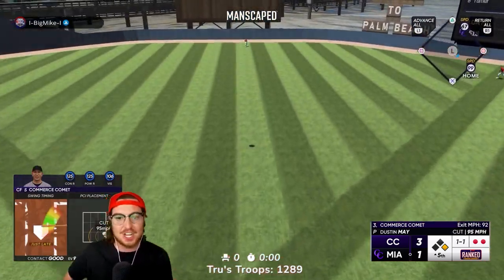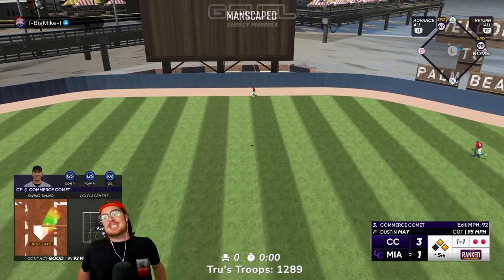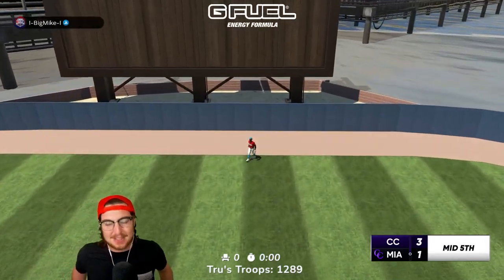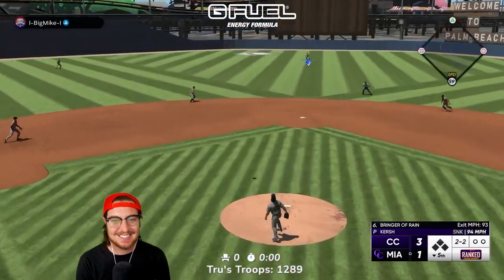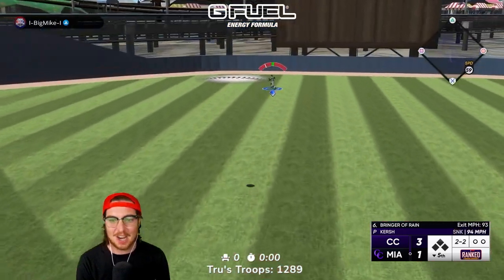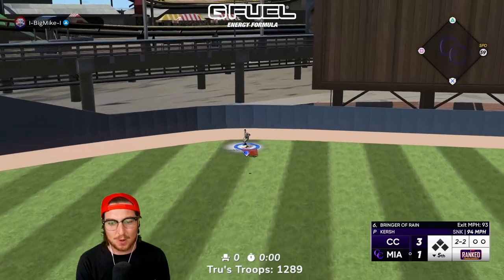That's standing in. Just missed it. We got that run back, though. Mauer goes deep. 3-1 game. That's standing in. Let's go. Let's go, man. Beautiful. One out.